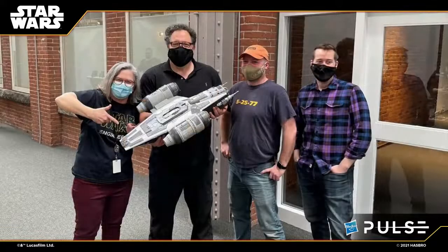So we have here a quick image to show of Jon Favreau holding the very first sample we got in out of plastic of the Razor Crest.